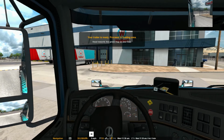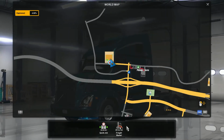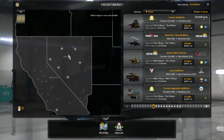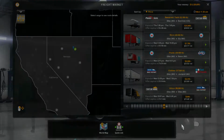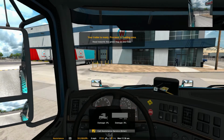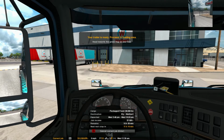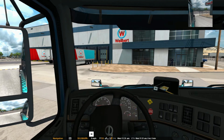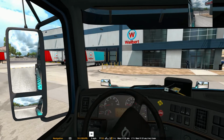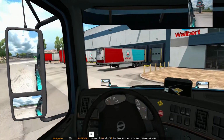Let me check how many pounds that was. Can we double check our... Actually, let's go back to... it's almost 40 tons, so it's a decent size, I guess. I think it's the long one on the end over here.